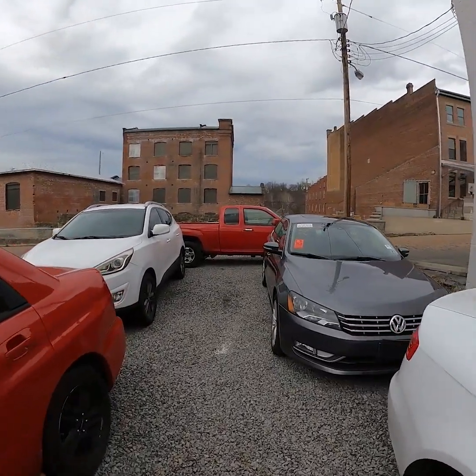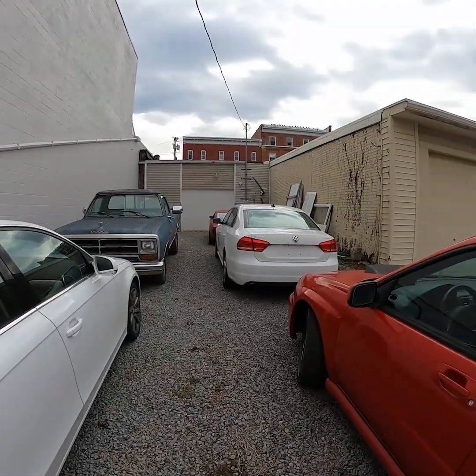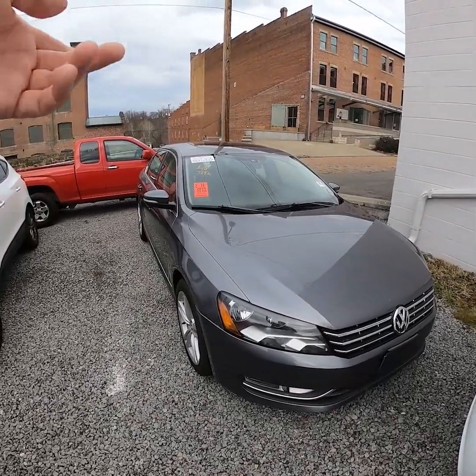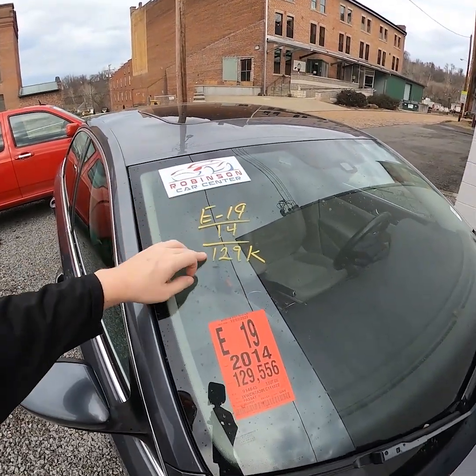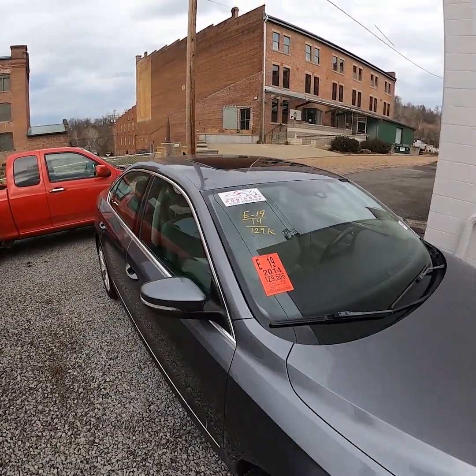Moving right along, you'll see that I have a thing for TDIs right now. The white TDI Passat we just talked about, this is a gray one. So this is a 2014. You see this one came from the auction, so I don't have to guess on the year. 2014, 129,000 miles, came from Robinson Car Center in Pennsylvania.